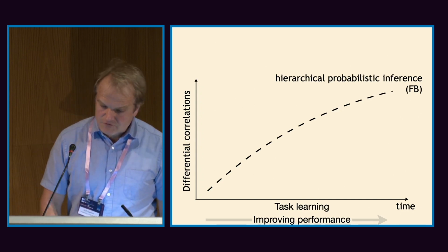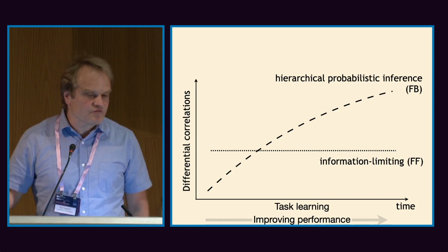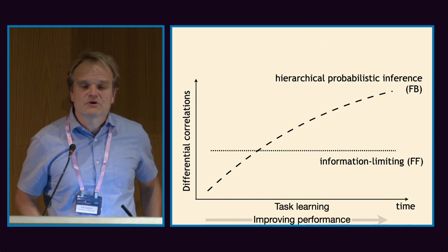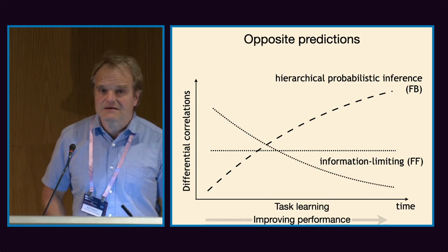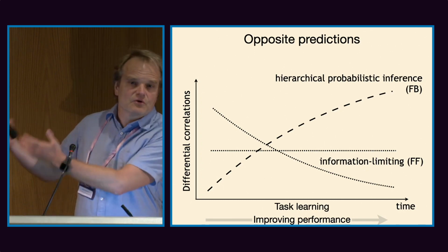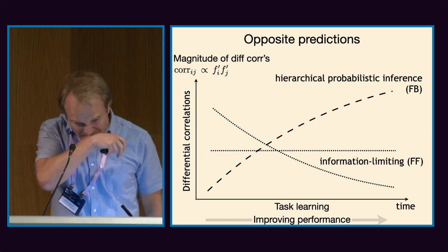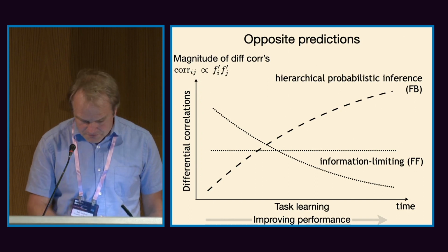Okay, and of course that's in complete contradiction to what the classic feed-forward view would propose, where, if you're strictly straightforward, you would say maybe information-limiting correlations shouldn't change because they simply reflect limited input information, or maybe at best change over long times due to perceptual learning, etc. You might expect that they even decrease, right? And that decrease leads to higher information in the population, and that's what then supports improved sensory performance, or improved performance in the task. Okay. So we'll measure these correlations and test this prediction.